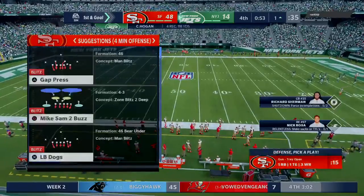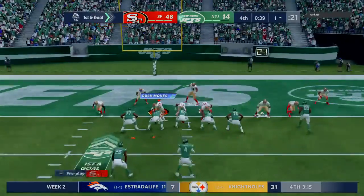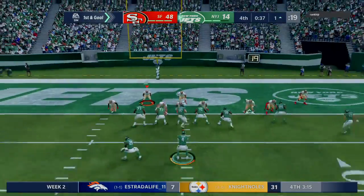Another big gainer that time. This one goes for 19 yards. 2 big plays in succession. Not sure this D knows what hit him, but now they got to get ready. It's 1st and goal.